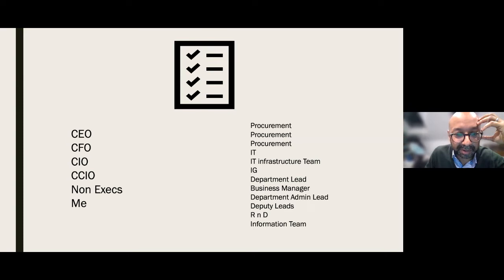And then on the other side, we got the procurement team, we got the IT team, the IT infrastructure team, and actually they were brilliant. The information governance team were brilliant. The department leads, they were brilliant. The business managers, they need a lot of convincing. The department admin leads, they need a lot of explanation of why they're having to spend their time to help you get in touch with other people. The deputy leads, when the leads aren't there, they need time to be explained to. The R&D team, they're very helpful, but they do research. Is this research or is this an implementation? Am I falling into a grey area? Oh, is it research? Well, then there's a whole load of other things. So there's a lot of convincing.